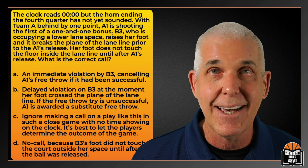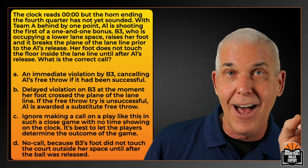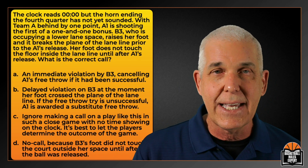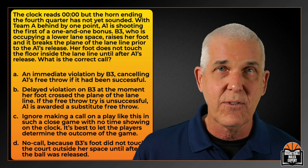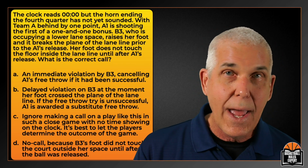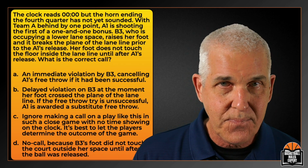Interesting, they're putting a basic lane violation question into a wildly unique situation where the clock shows zeros and time has yet to expire, because of course time expires with the horn or the lights if those are available. I guess it's trying to bring up a couple of things. One is the suggestion to ignore this violation because we want to let the players decide the outcome of the game. But when do we have a violation in this situation?